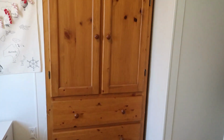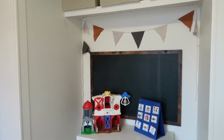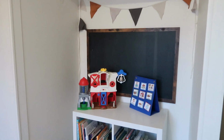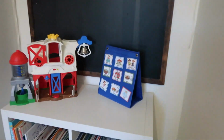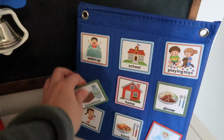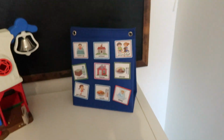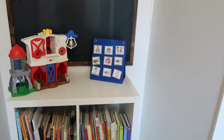The wardrobe was a Facebook Marketplace find. And then a lot of this stuff, the garland is from H&M. What's this thing? Chalkboard is from Amazon. The farm is from Walmart or something. This is his little schedule thing. He is autistic, so sometimes visual things help. We don't use it a ton, but it's a fun little thing that he can play with if he wants to. He doesn't really, but it's kind of like a daily schedule thing for kids with sensory things or who don't like transitions. That could help.